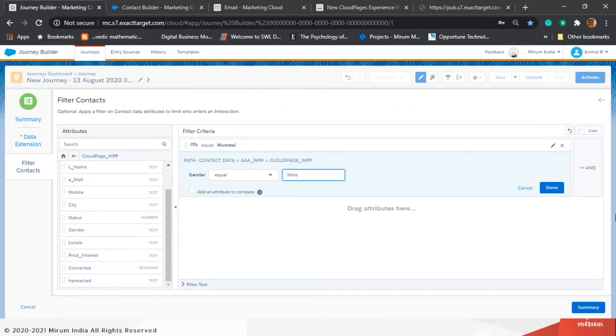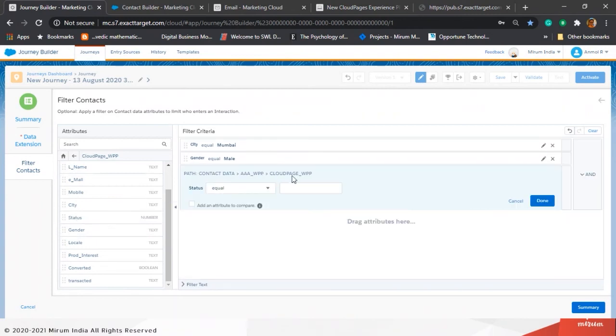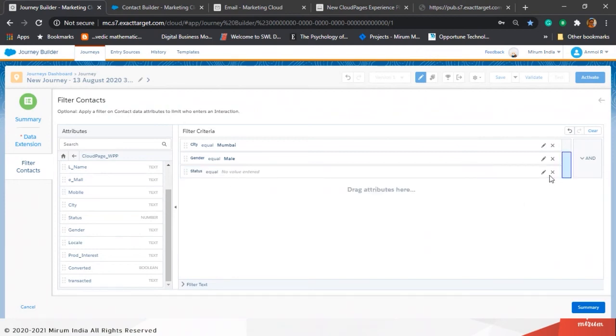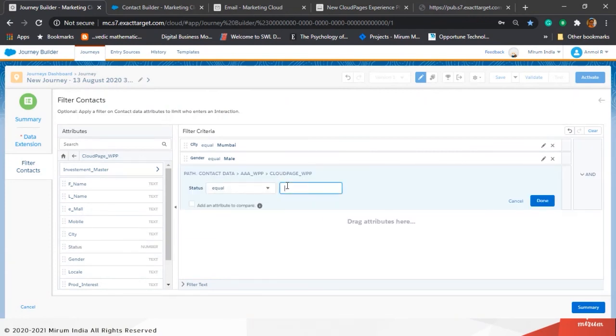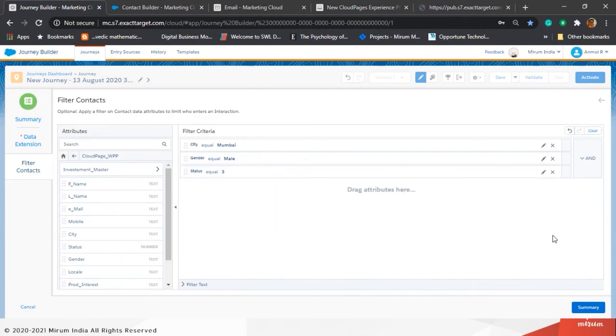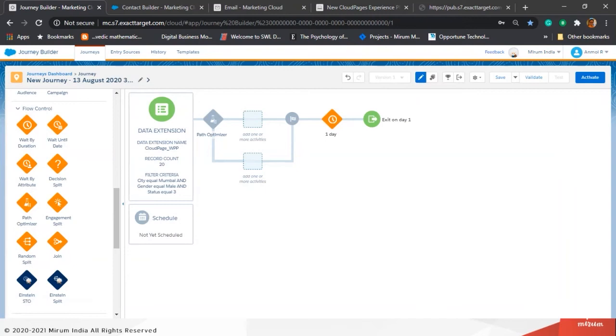male, gender, and their status probably is investor. Sorry, status. Age. Let's pick age. Can't find age either. So let's put status. So status basically for the purpose of this demo is how long have they been invested into our company. So let's say 3 years, and done. And I have my logical operators here. So I can do segmentation as well right from the Journey Builder canvas.